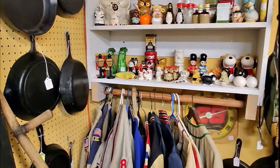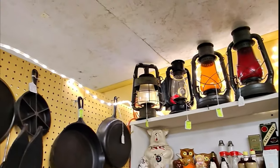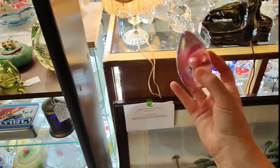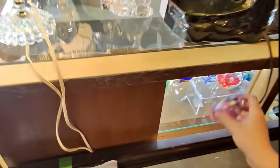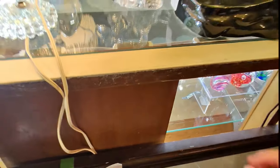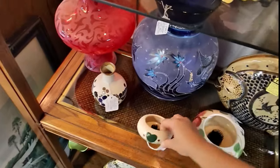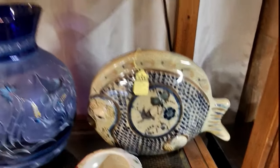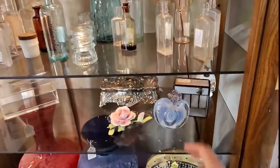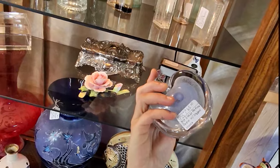Let's see, what else do they have? Oh, over here they had some salt and pepper shakers that were really cool and some lanterns. And then I found this Glass Eye Studio. However, I think it was marked at $38, and I've looked at it before, and I just can't do $38 for resale. That's full retail right there. There's some flower frogs and the world's largest tinola fish still here, which is still a good deal. I think he's only like 20 something dollars.